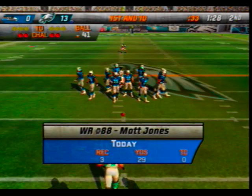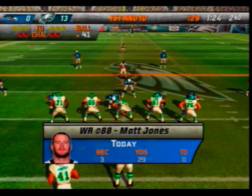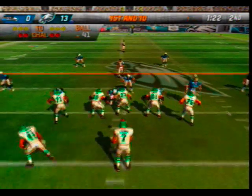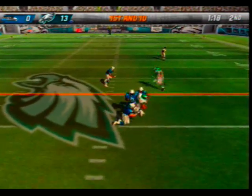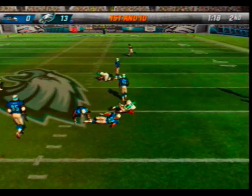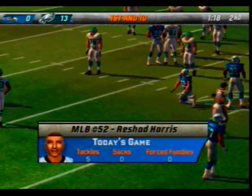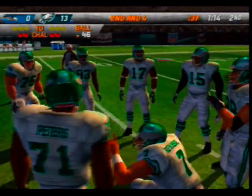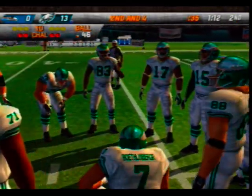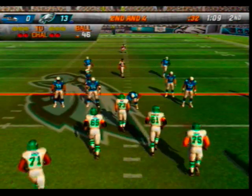First and 10. Ball on the 41-yard line. Here we go! The Seahawks come out in a dime package. With the pass, on target, but he gets it. Harris is there on the stop at the 46. He found the seam in the zone for a pretty good gain. That's just how they teach you to do it. Read the play, find the weakness, and then go after it. It's second down and four to go.